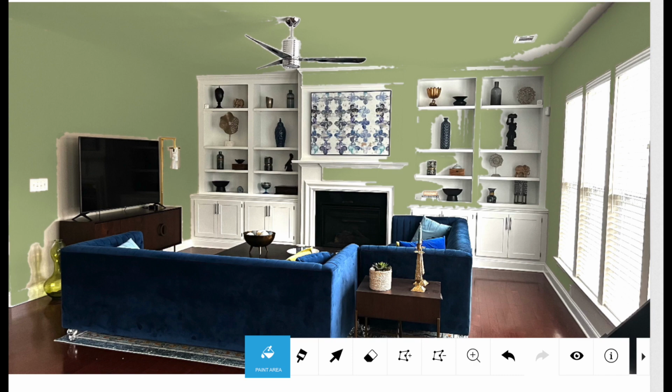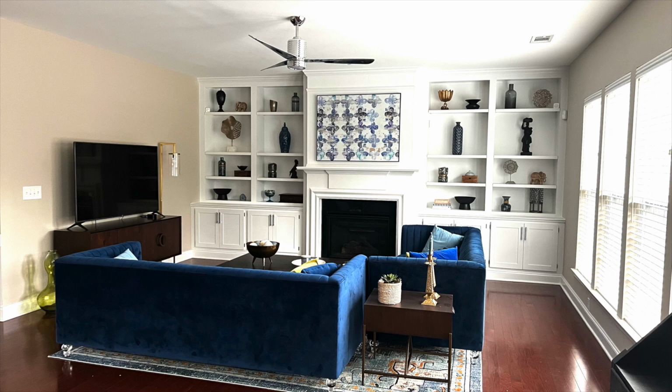The next color would be Great Green. I love this color if you like a green. If I'm going to go color, I tend to go pretty saturated. This color is beautiful. I mean, this looks like you brought the outside into your house.